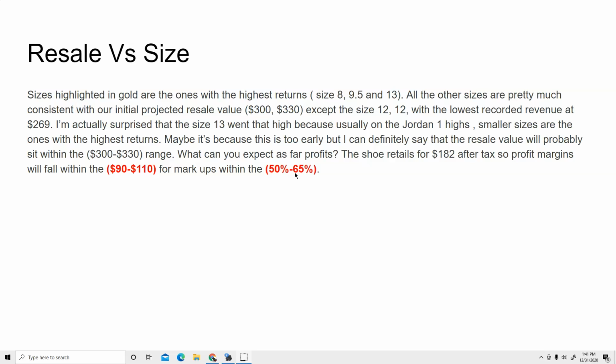I'm not sure how I feel about the colorway. I just don't feel like it's that enticing. But resale is pretty good on it. It's a limited shoe, so yes, it's going to be limited.